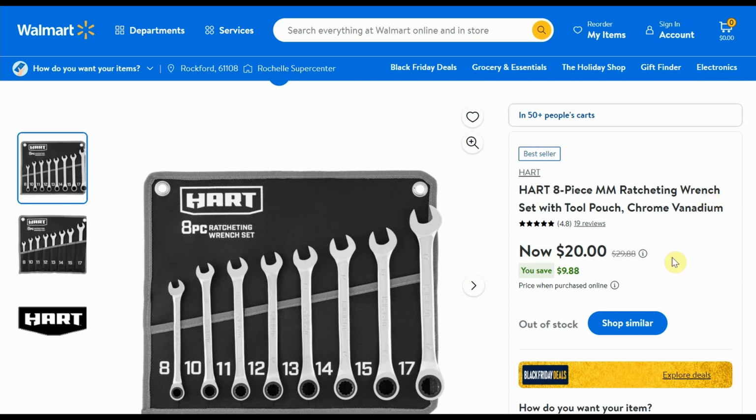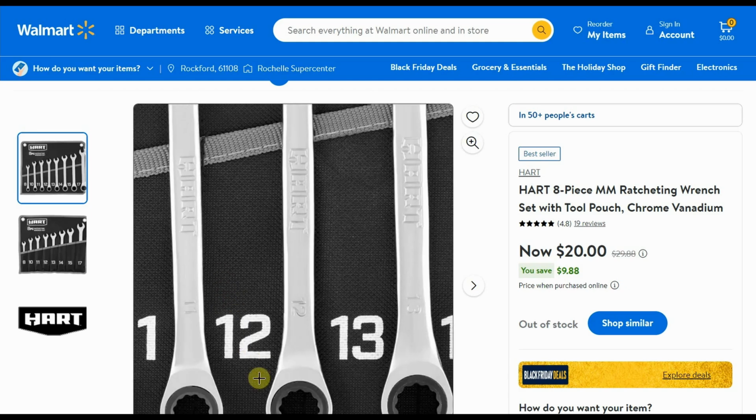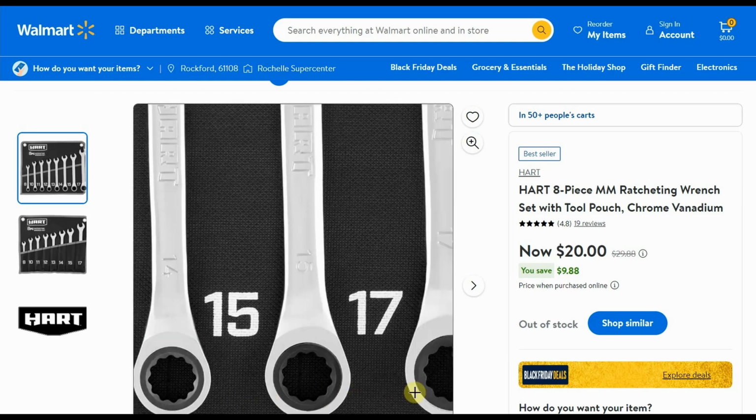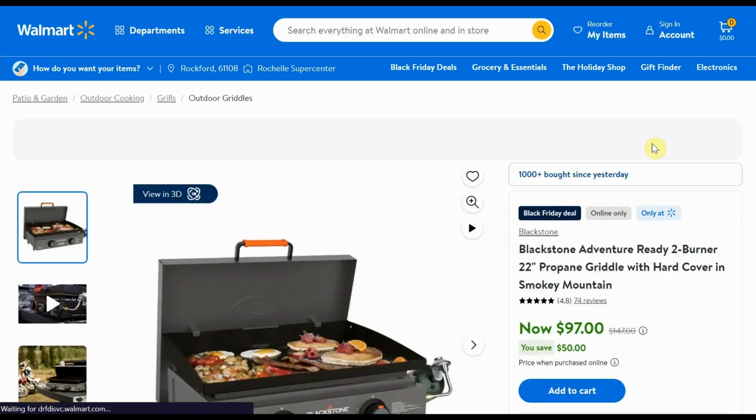Hart 8-piece millimeter ratcheting wrench set with tool pouch. The tool pouch is really what set it over the edge. Normally $30 down to $20, a little over $2 a wrench there, starting at the 8, going up to 17. We do have a few skips, but the most common are included there. And if you don't have ratcheting wrenches, boy, that's something you really need. Faster, easier, better. It's a better mousetrap, except it's a wrench.